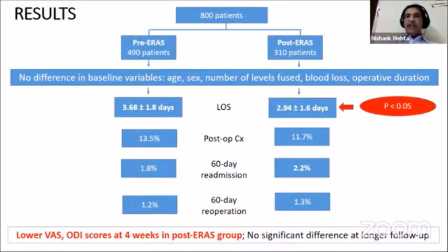There was no difference in baseline variables. We observed a significant reduction in the length of hospital stay in the post-RAS group without any significant increase in the rate of postoperative complications or the 60-day readmission and reoperation. In addition, we also observed significantly lower VAS and ODI scores at 4 weeks in the post-RAS group, with no significant difference at longer follow-up.